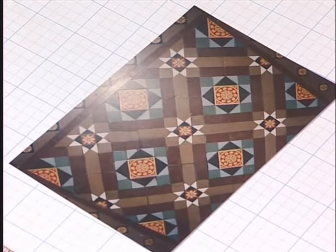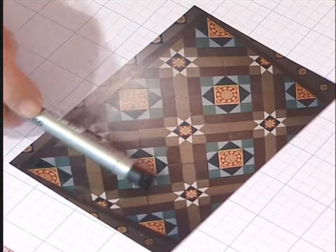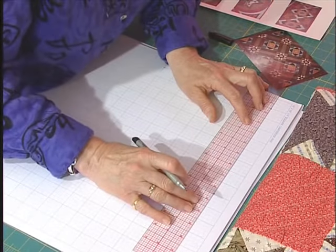So this is the photograph that I took in All Saints Church, showing our two blocks. I'm going to draft this one first. We have to decide on the size of the block, and so I've divided it up and it comes into four sections. So we want to make it as a multiple of four, and I've decided on an 8-inch block. I'm going to draw the square.